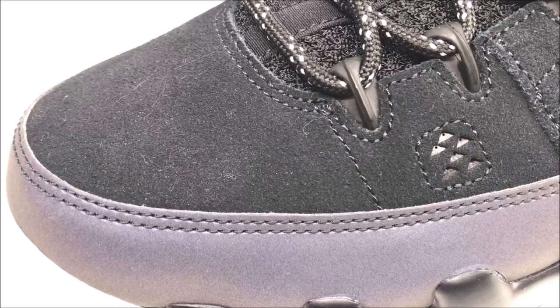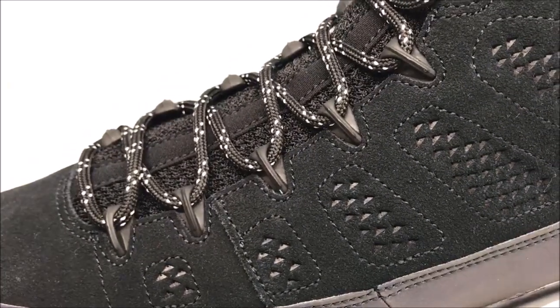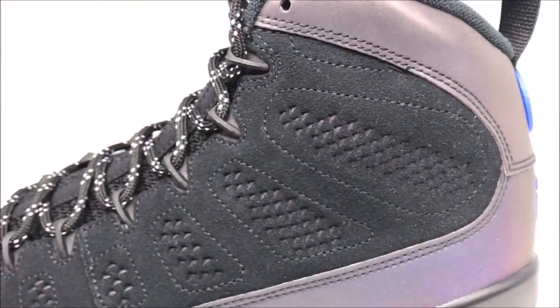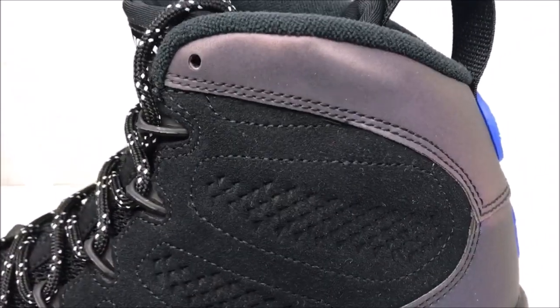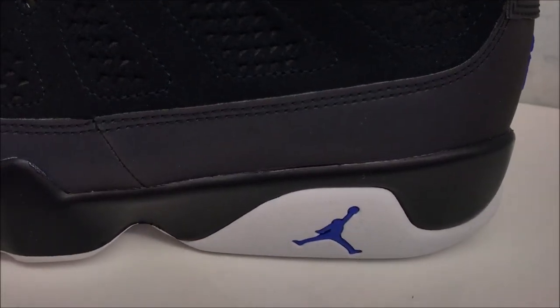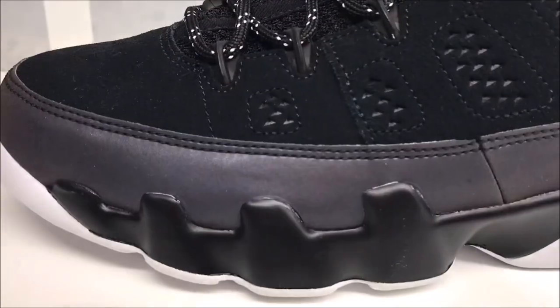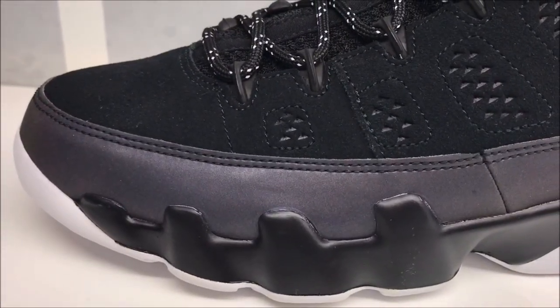Up close, as you can see, your materials. Now, you see that suede, a little dusty, but a lint brush will definitely help. You got your plastic eyelets by the rope laces, stitching inspired by baseball, and just giving you a close-up look at the shoe. Check it out, with your little Jumpman on the midsole. And then, of course, you have more inspiration with baseball. Got that cleat vibe, which I'm a big fan of.